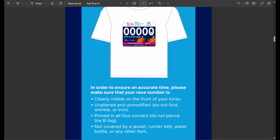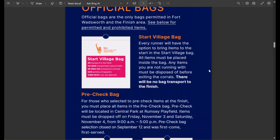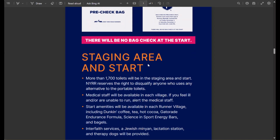It talks about having all four corners of your race number pinned on your shirt where it is very clear to see. Official bags are the only bags permitted in the Fort Wadsworth and the finish area, and you can click this link for permitted and prohibited items. This is the Start Village bag, pre-check bag. Very cool stuff. Things you're just going to put in your bag, you'll get them later on.